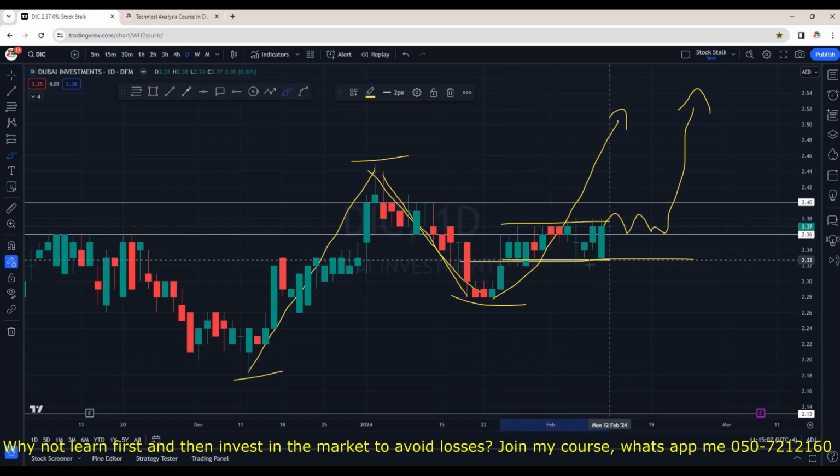Potentially it's building the base. We can see contraction of volatility. Once it breaks 2.40, we will consider resistance is taken out. This will also indicate a fresh trend to the upside as it will make a new high. So DIC should be in your watchlist. Once it breaks the resistance, we can take some entries.